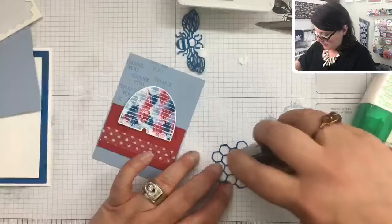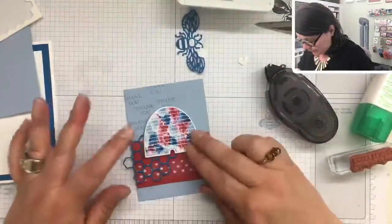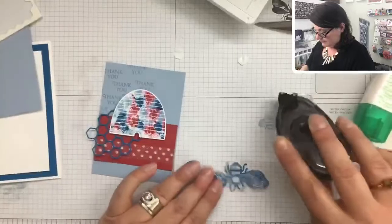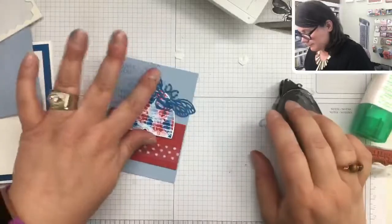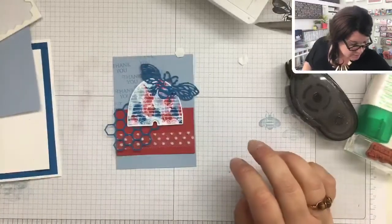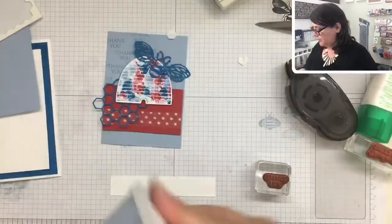I'm just going to add a little snail to the center-ish. Tuck that under like so. And I want to put this little bee up here. Okay, and then I'm going to go with a Whisper White scrap and stamp myself that little thank you again. I'm going to use the Seaside Spray again.